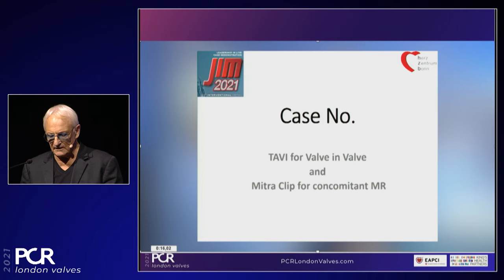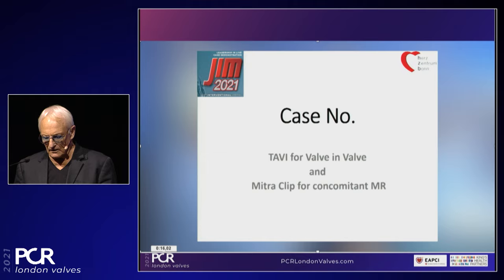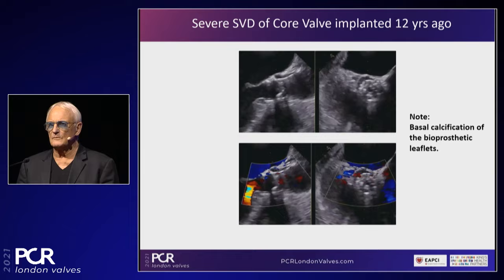And now I would like to move on to a case that we transmitted during the gym meeting, a TAVR for valve-in-valve. Aside, the patient had mitral insufficiency and tricuspid insufficiency, but that's not the topic here now. We focus on valve-in-valve. And this is an important slide in many ways. You can see, number one, that the valve is stenotic.